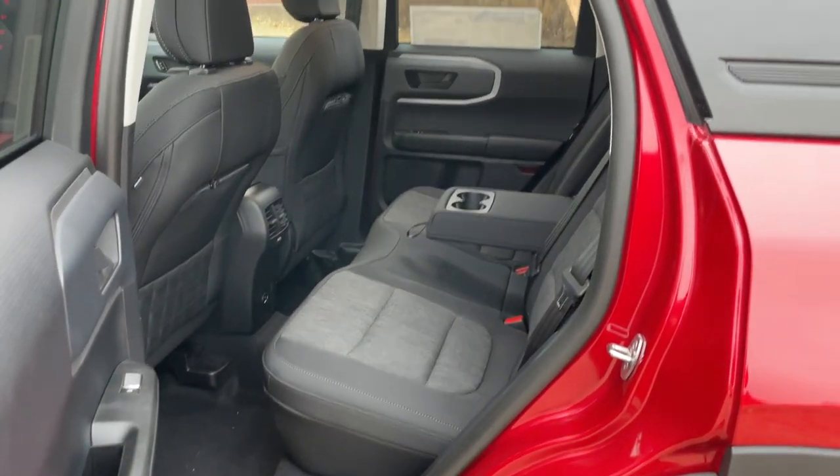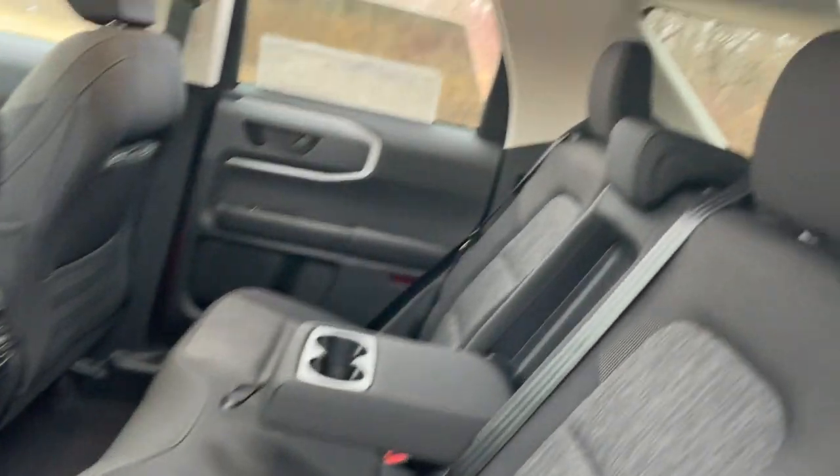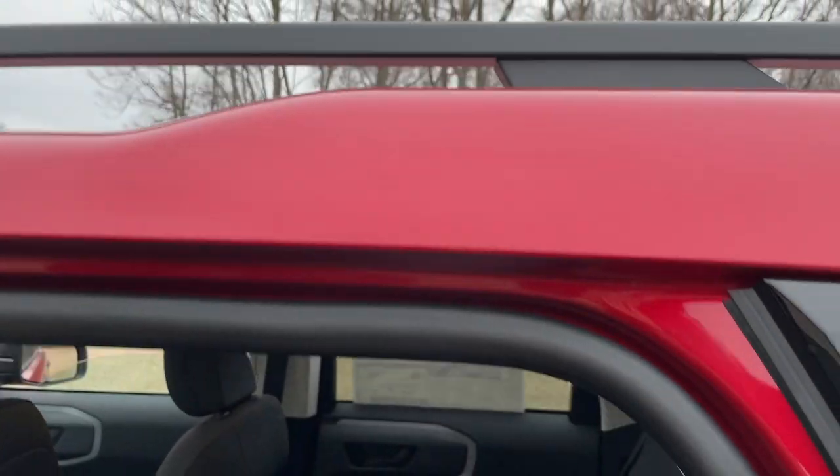So here are the back seats. They are very nice and spacious. Good amount of leg room, and the headroom is very good because the roof actually kind of moves up, or it has like an indentation to it.